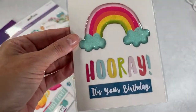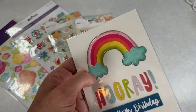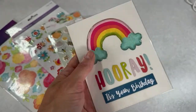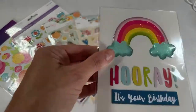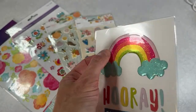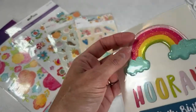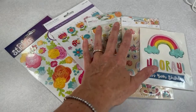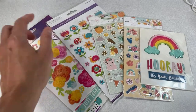And last but not least, this is also by American Crafts. It's a very hard, sort of like plastic sticker. And then these are kind of like cardstock. You can pull off each element and you can put them on a card and make your own birthday card or do whatever you want to do with it in your own crafty way. But I really, really love the rainbow. I love the material of it, and I love how it's all shiny, and it also has glitter. So this is also a $10 sticker bundle, Dear Lizzie, American Crafts, and Forever in Time.